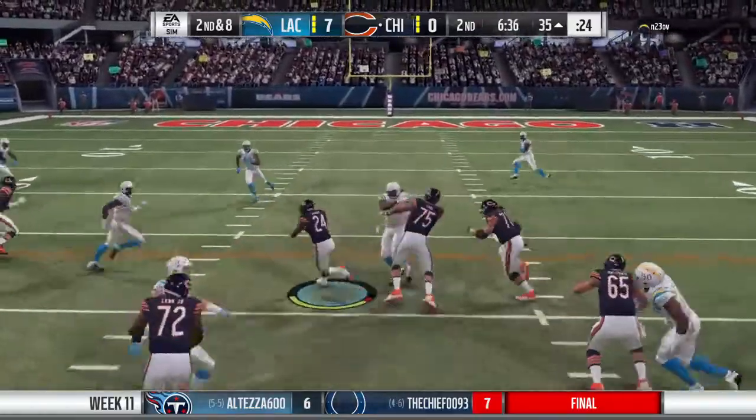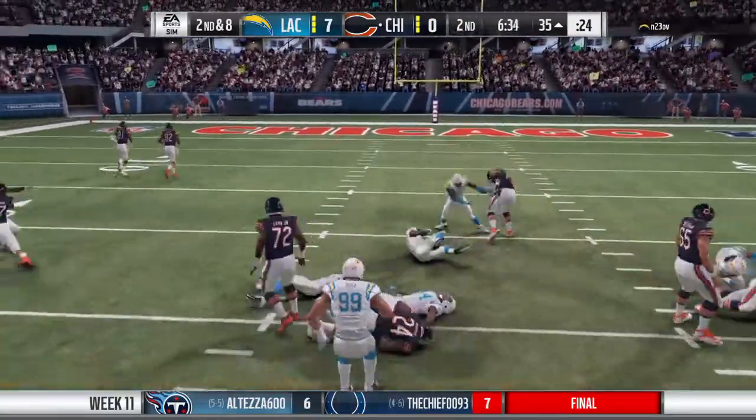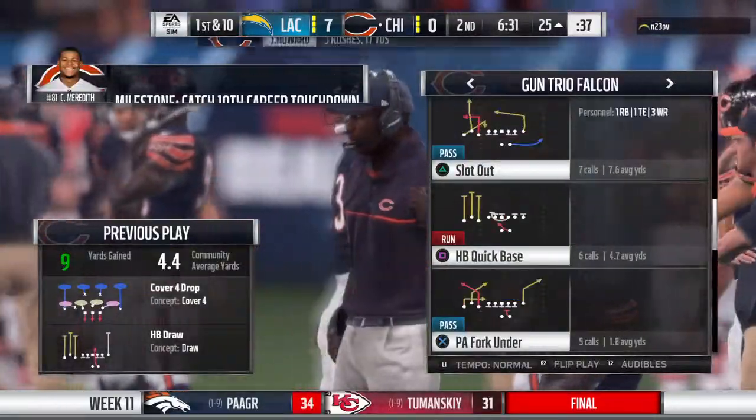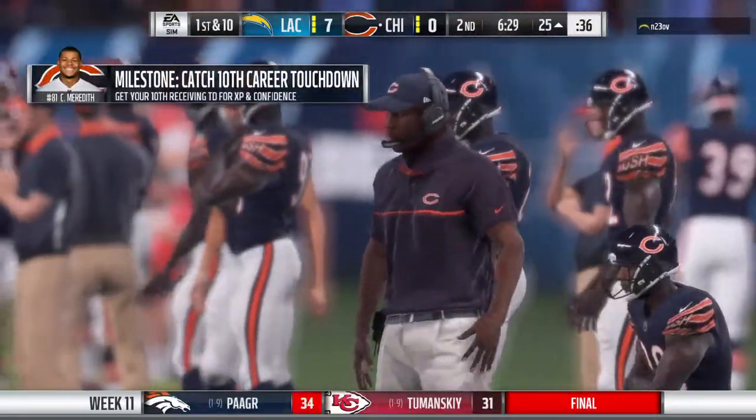They'll run it now out of the gun. And he's able to get it down to the 25-yard line. 9 yards on the pickup there, and it keeps the drive alive.